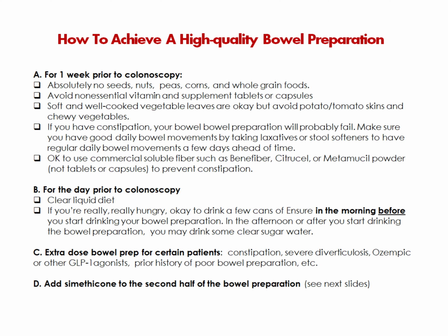On the day prior to the colonoscopy, you should be strictly on a clear liquid diet. Some patients become hungry and eat solid foods. This will ruin your bowel preparation. If you're really hungry, in the morning before you start the bowel preparation, you may drink 1 to 2 cans of Ensure, which is a supplemental nutrition drink available in grocery stores or drugstores. In the afternoon or after you start drinking the bowel preparation, you may drink some clear sugar water to relieve the hunger sensation.